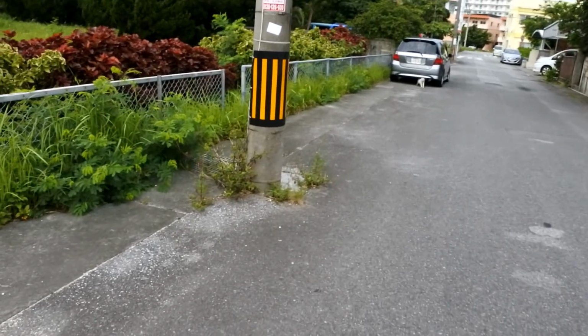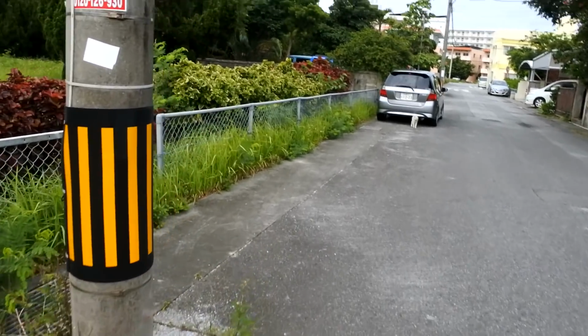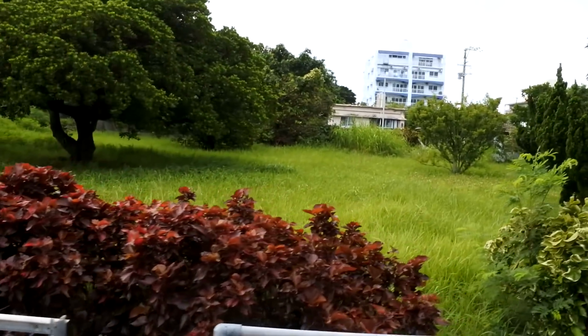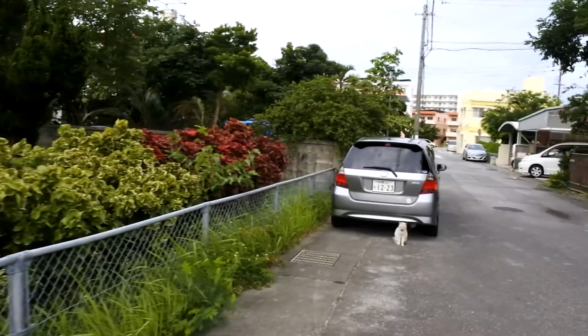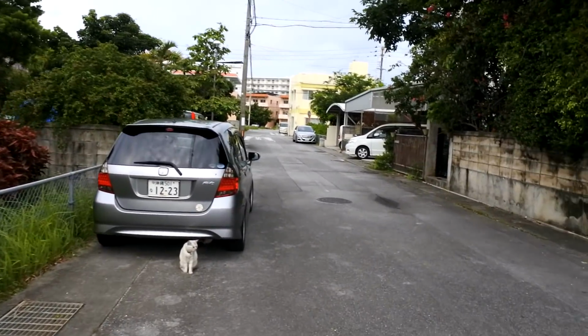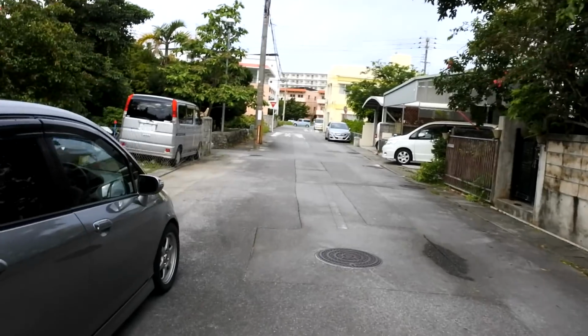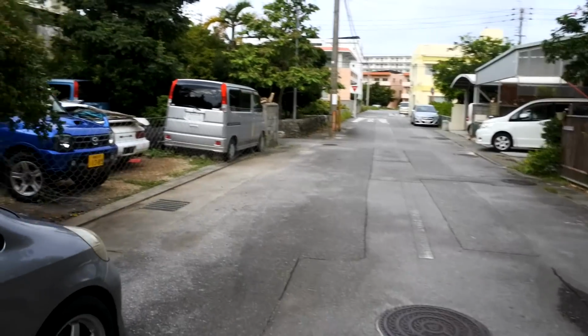All right, I think it's right down here. It's not a bad morning. It's a little overcast. At least it's not too hot. Things have been heating up here in Okinawa. It's been pretty miserable lately.